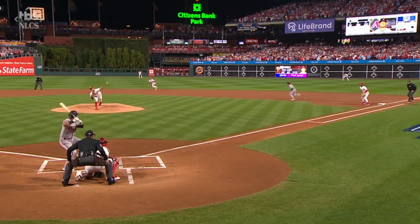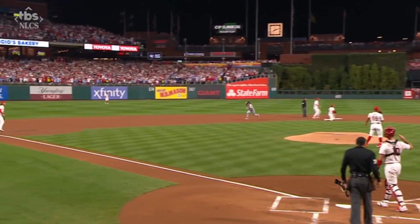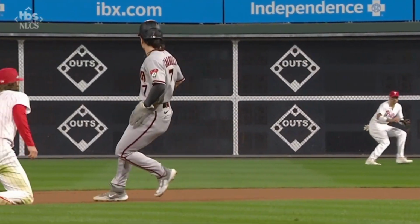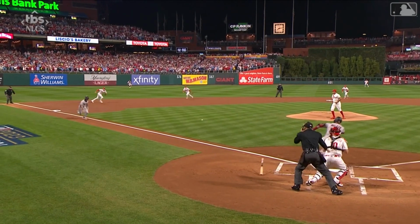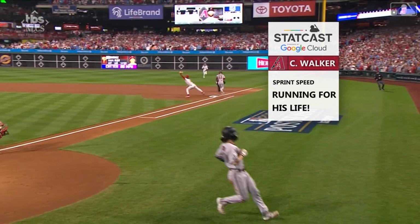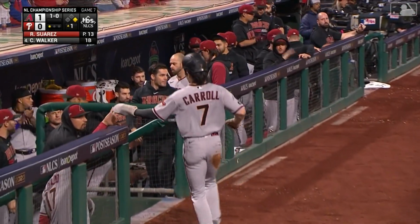On the 3-1 pitch, Carroll takes off as Gabby Moreno rockets one into right field at 106 miles per hour off the bat. Carroll pauses for a second at second base to make sure the ball gets down, and then it's off to the races. He's now put himself into the perfect position to score on this number off the bat of Christian Walker, who clearly knows a thing or two about speed himself. Running for your life to stay out of that double play. Carroll puts the D-backs ahead early 1-0 to quiet that Philly crowd.